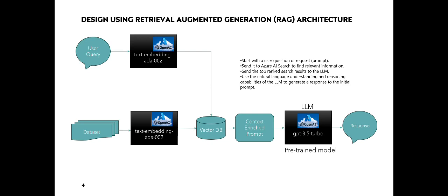Our design uses a very well-known strategy called retrieval augmented generation. Start with a user question or request, send it to the Azure AI search to find relevant information, send the top ranked search results to the LLM. Use the natural language understanding and reasoning capabilities of LLM to generate a response to the initial prompt.